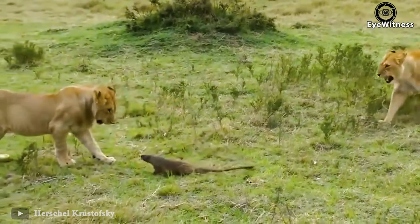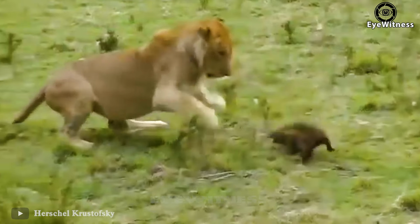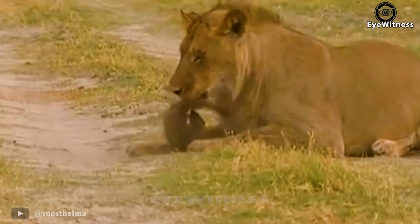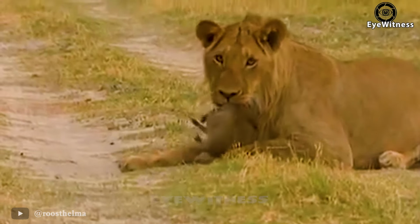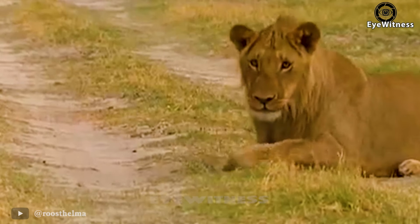When he saw the opponent constantly approaching him, the lion responded with a blow to the head, but that was enough for the mongoose to give up. A mongoose was caught by a lion in its sharp teeth. Seeing the mongoose not moving, the lion released it from its mouth.